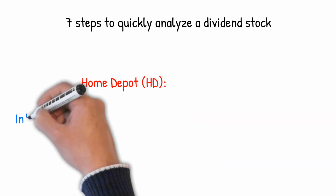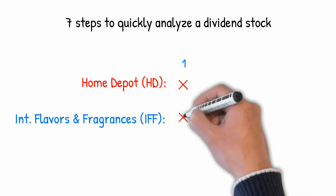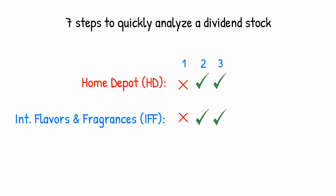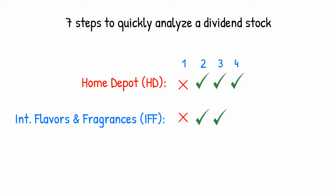And now to look at an overview of the steps and the results. Home Depot and International Flavors and Fragrances do not meet the criteria for dividend yield and are below the 3%. Both stocks meet the dividend growth of 10 years or more as dividend contenders, step number 2. Both have a good dividend payout ratio and meet the criteria in step number 3. Home Depot meets the criteria of step number 4, the 5 years dividend CAGR. International Flavors and Fragrances does not. Step number 5, the trend of the dividend yield. Home Depot is stable, so not so good, but not bad either. And International Flavors and Fragrances has an uptrend and does meet this criteria.